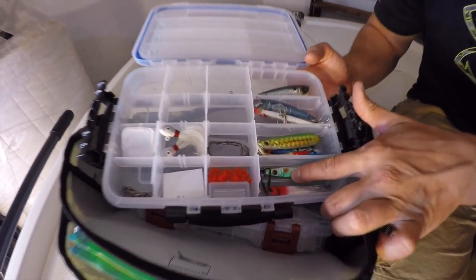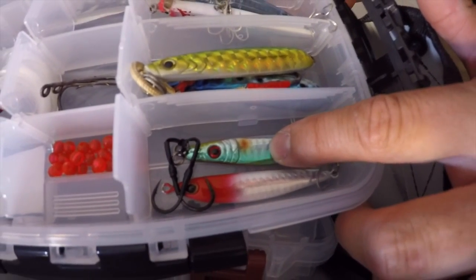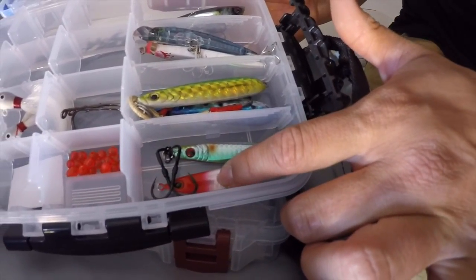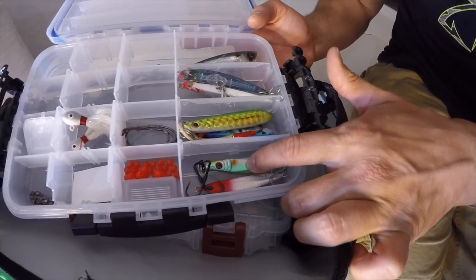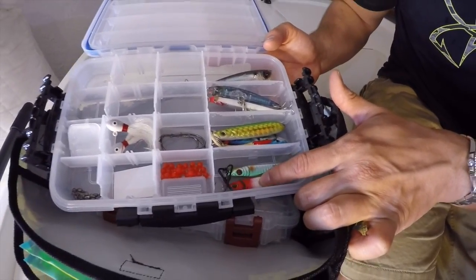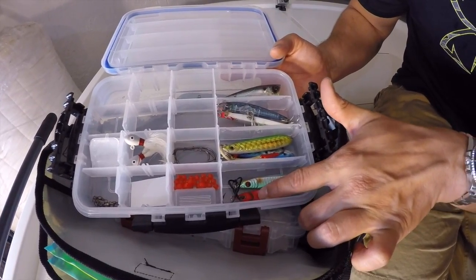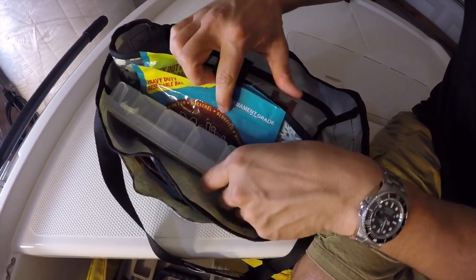These jigs down here, these are more of a casting jig. They do have a little bit of weight to them, so they're also good for vertical jigging depending on how the current is moving, but they're more of tossing them out and jerking them in the water, kind of like how you would do with a lure. And they're really great for getting the attention of different types of mackerel, wahoo, you know, different kind of game fish that might be more towards the surface.